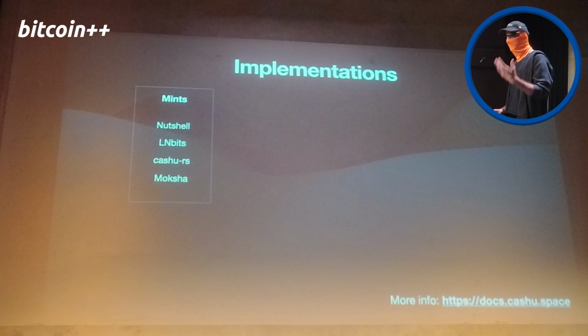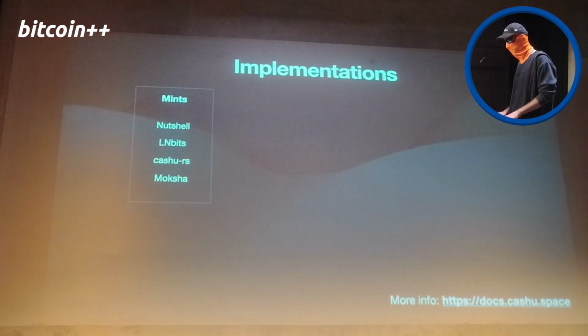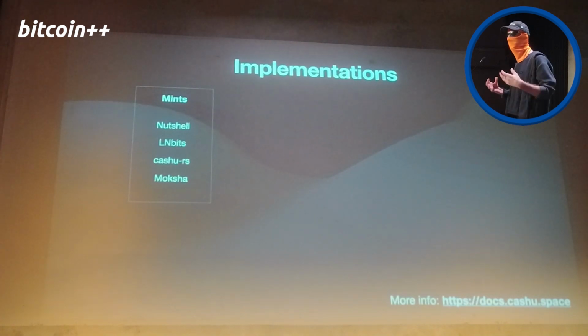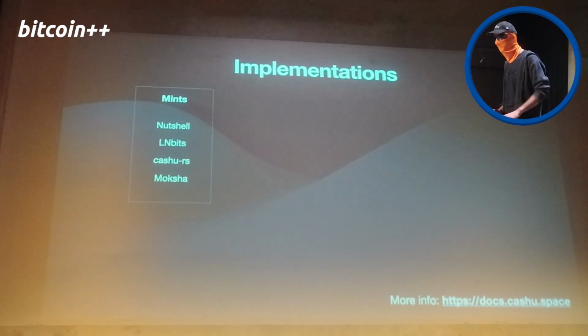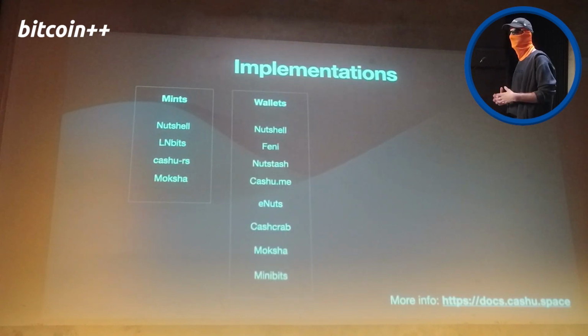So, there are many different implementations that people have built so far in the year of the existence of this project. I will just mention a bunch of mints that people have built. So we have the Nutshell and LN-bits integration, so you can run this Chaumian Ecash mint in your LN-bits. And also want to mention 2 Rust implementations that are also working as mints. There are many more wallets that people have built.